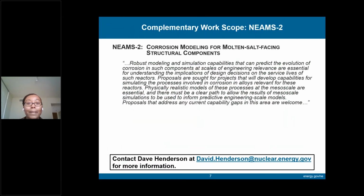And so lastly, I just want to talk about a complementary work scope that you'll probably see in the final document when it's released. This is in the nuclear energy advanced modeling and simulation area on corrosion modeling for molten salt facing structural components. Now, this is another topic that involves computational modeling for molten salt. And in this case, it's looking at modeling the interactions of molten salts with structural materials that are present in reactors and molten salt reactors under real-time conditions.